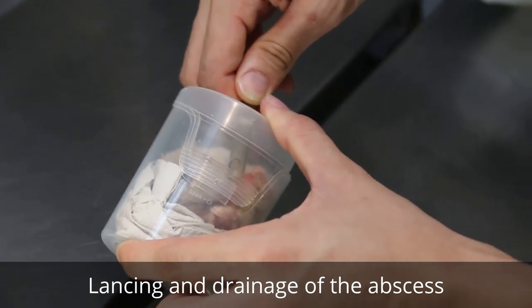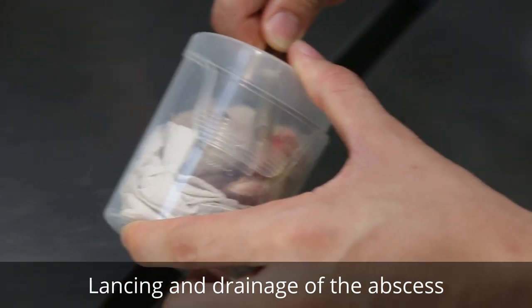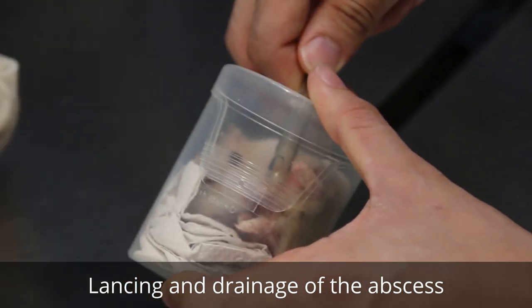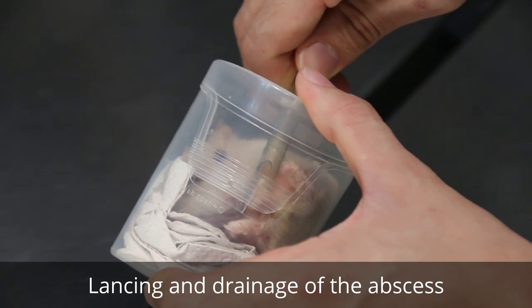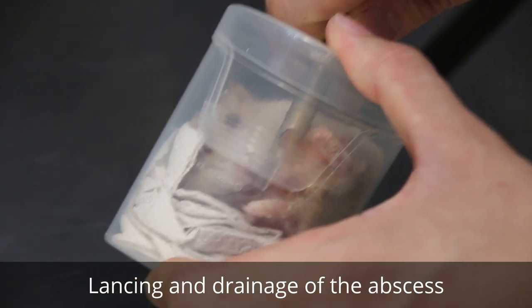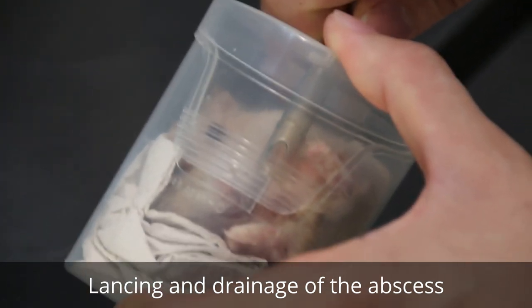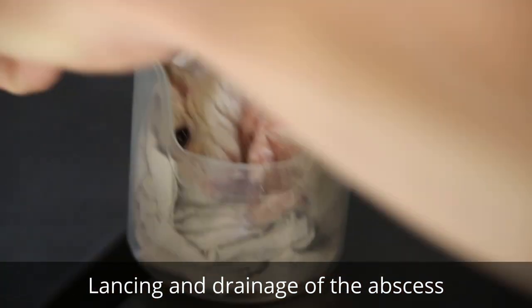Put towards the nose. No, look at the hamster. Still moving, still moving. 1, 2, 3, 4, 5, 6, 7. Okay, already. Okay, can. Just clean up, including the whole belly.